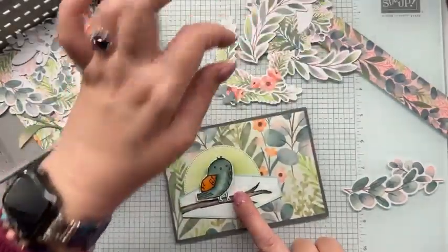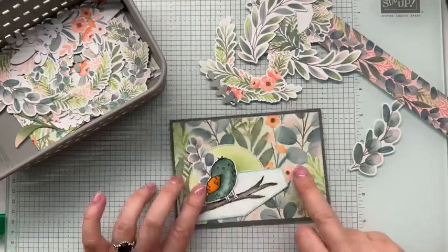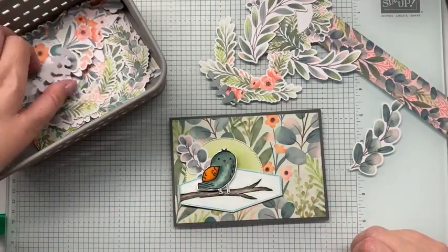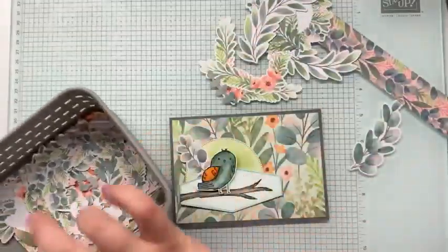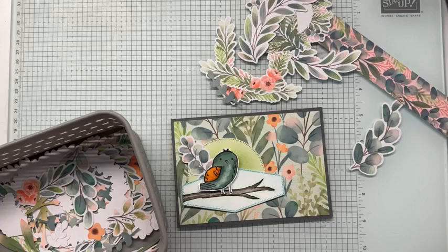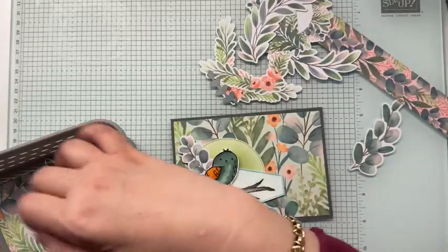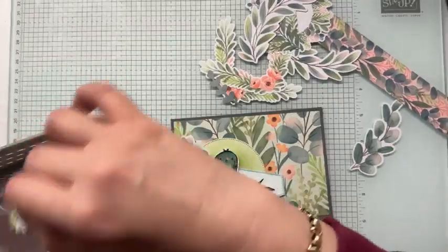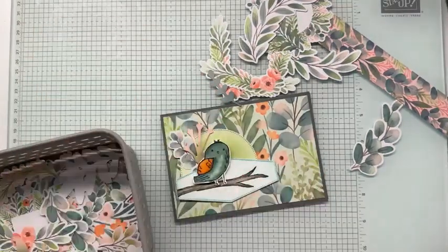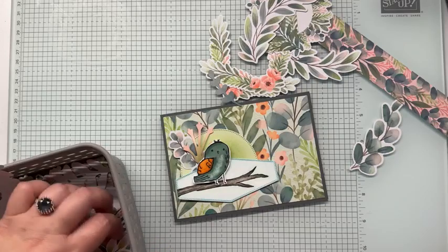No, not quite that. I know. Tell me what you think. Looks like he's got plumage coming out of his tail. Oh, thank you, Charlotte. I'm glad you think he's cute. I think he's a bit cute myself. And this will be the good thing once I sort these into larger pieces and smaller pieces. It will make finding pieces a lot easier.